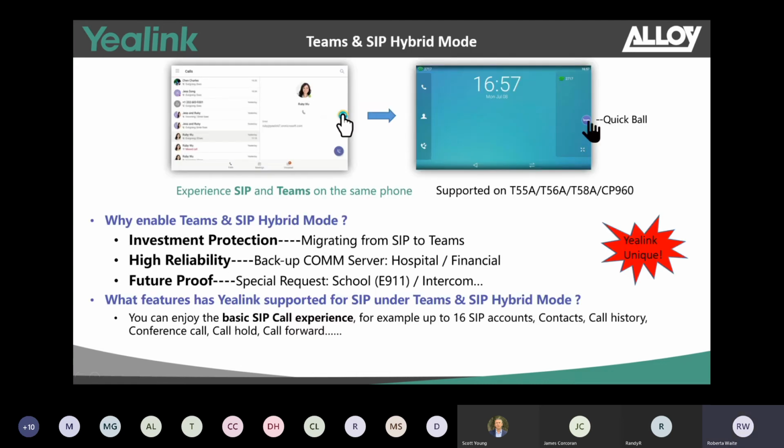Some of the unique features that Yealink does have in terms of their meeting rooms and also their phones is that the phones themselves can be used in both a SIP and also a Teams hybrid mode, which means that you can have inbound calls coming in from either a SIP PBX or also from Teams, or you can make outbound calls via Teams or by SIP.